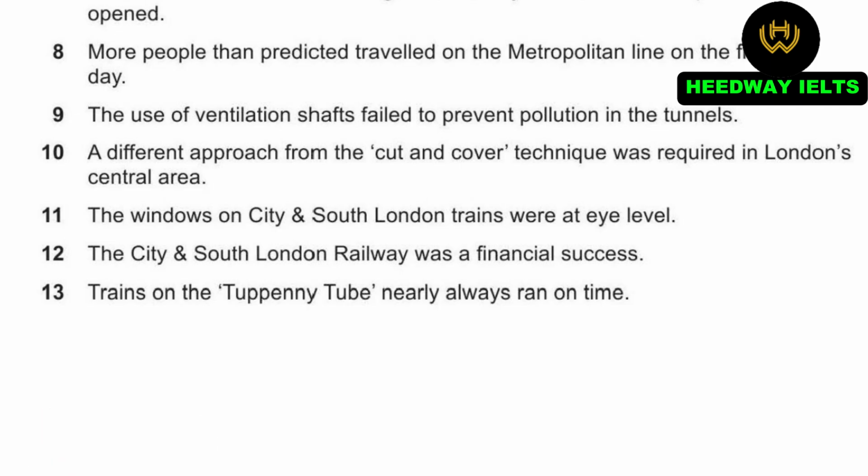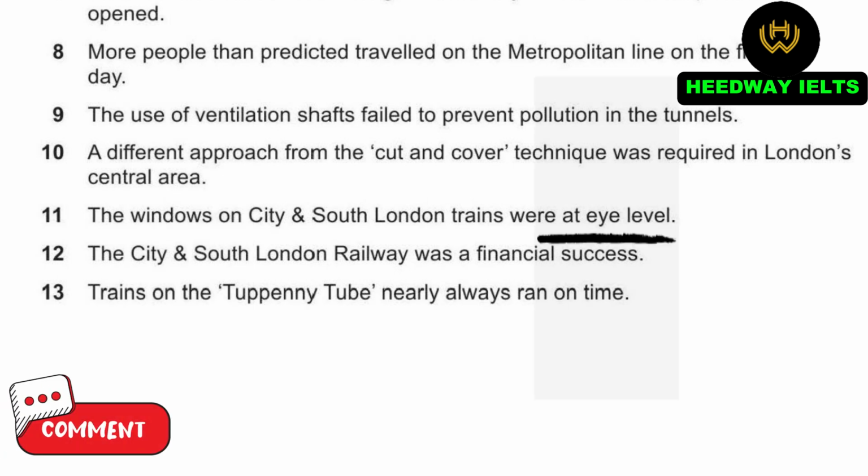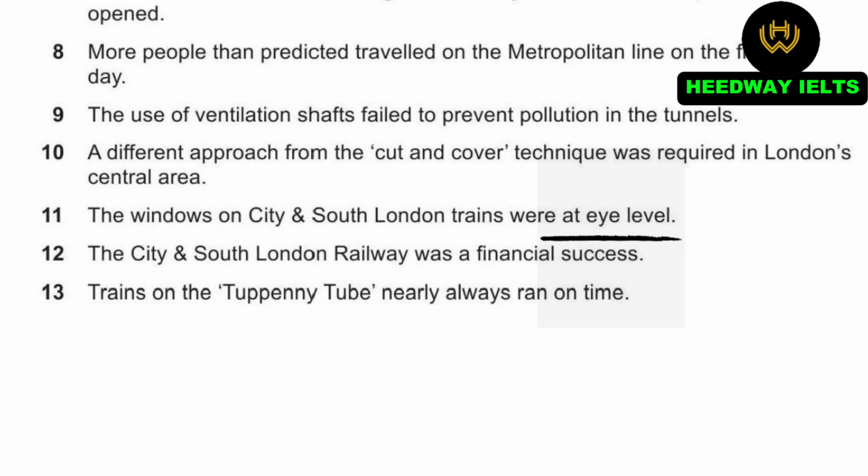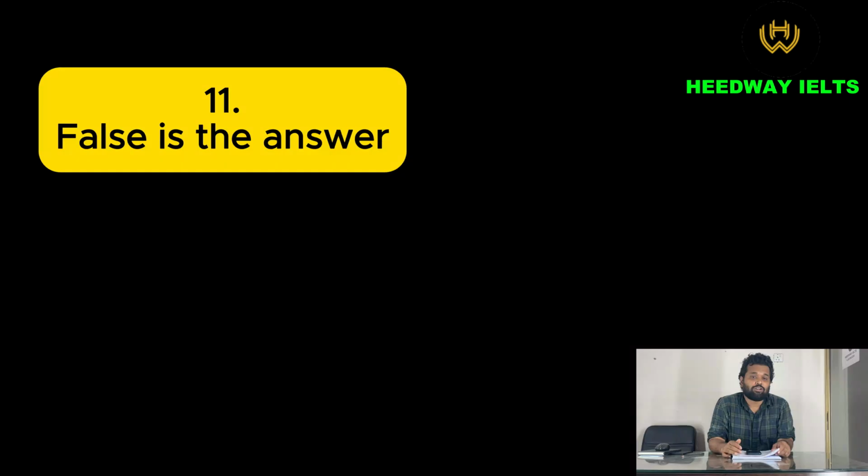Question 11. The windows on City and South London trains were at eye level. Keywords: windows and at eye level. In the passage, the carriages were narrow and had tiny windows just below the roof. At eye level is the opposite of just below the roof. So, false is the answer.